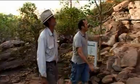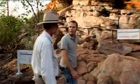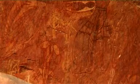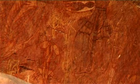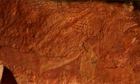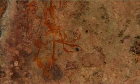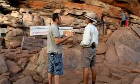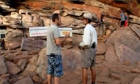This is amazing. We've got a whole gallery of rock art here. Where are we, Brian? We're at the main gallery at Ubirr Rock Art Sites, and if you look up there you can see a whole range of rock art from the X-ray style paintings, which Kakadu is famous for, right through to the early Mimi style paintings, which is also up there as well. And there is an awful lot of rock art all around this area. That's absolutely right. Let's go check out some more. Let's go.